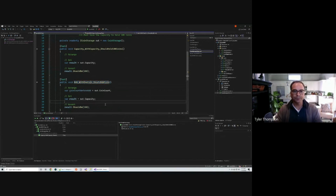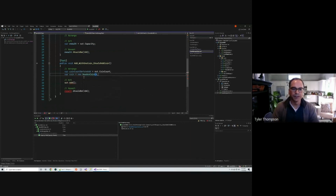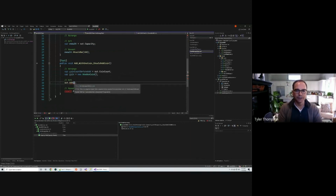All right. Here's the coin count before, and then we're just going to say SUT.Add. Oh, I'm sorry, we didn't build a coin yet. So let's go ahead and create a coin. Var coin equals new WoodenCoin, still a wooden coin this time, and we're going to pass it here. Now this wooden coin, if it was going through our identifier, probably wouldn't be allowed in here, but that's all right. It doesn't matter for this. We're going to say Add here.